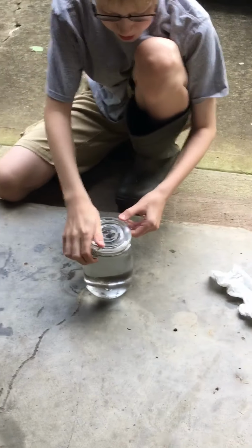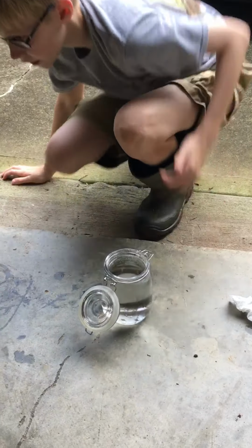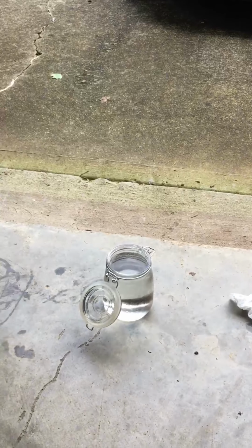This glass keeps fogging up. Oh my goodness. Okay, so now I'm going to take him out of the container. If I can get him, I'm going to have to get something to hold him.